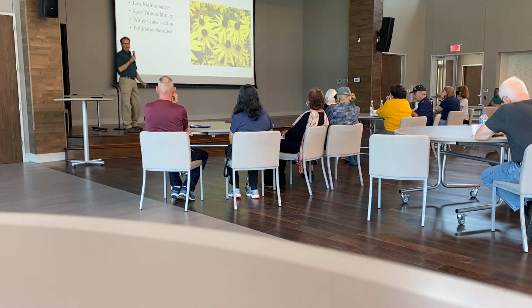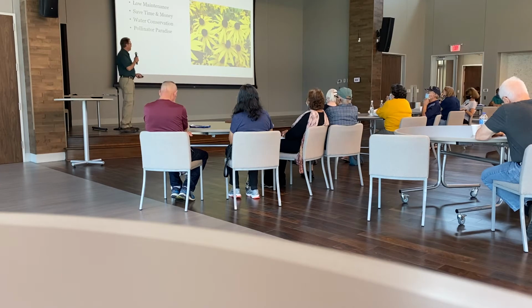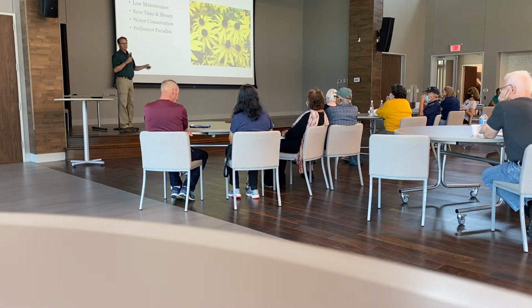They're also going to be a paradise for pollinators. They're going to attract a lot of bees, butterflies, hummingbirds, native species that evolved with these plants. Here we're in Collin County. We're at the southern end of the Blackland Prairie. That's a heavy black clay that is horrible to try to grow a tomato in, but is wonderful for tall grasses.